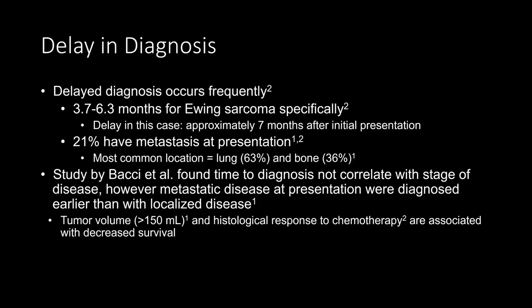Unfortunately, a delay in diagnosis for Ewing sarcoma occurs frequently, with the average time span being 3.7 to 6.3 months. In our case, that delay was approximately 7 months after the patient's initial presentation. 21% of patients have metastatic disease at presentation, with the lung and bone being the most common locations. A study done by Bacci et al. found that the time to diagnosis did not actually correlate with the stage of disease. However, patients with metastatic disease are often diagnosed earlier than those with localized disease alone.